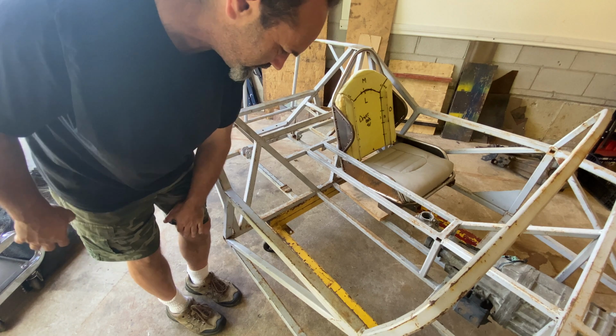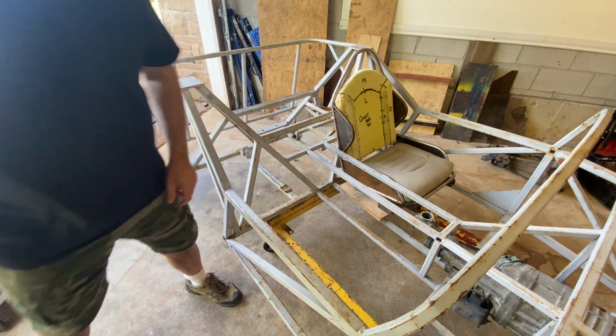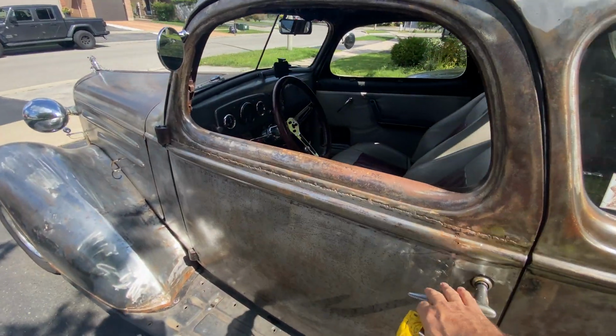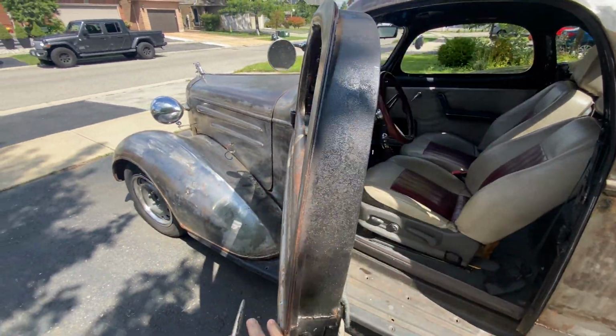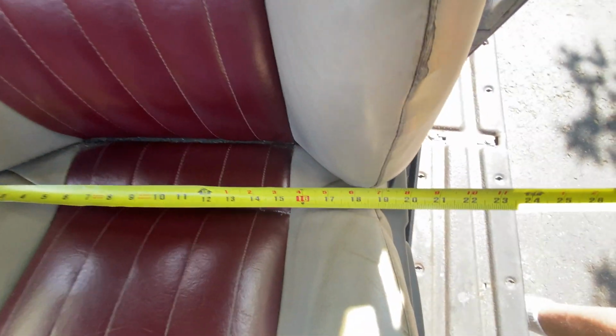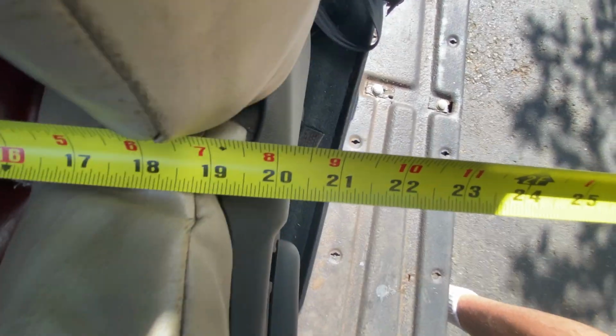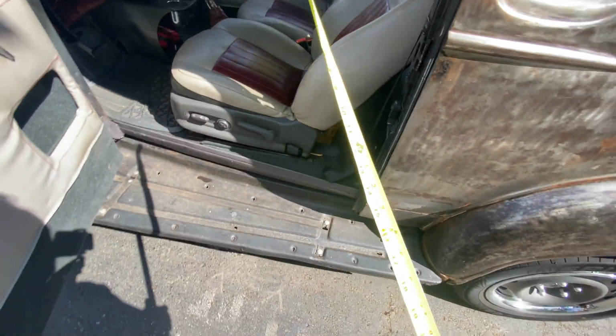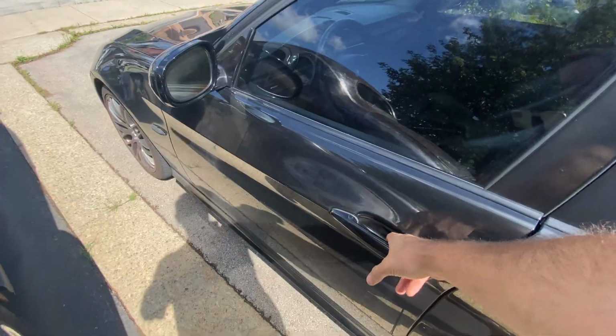So let's go and measure a normal seat. We'll start with Bugsy because I know he's got quite wide seats. Right, about there to there. Wow, 20.5, so I would have room for Bugsy seats.